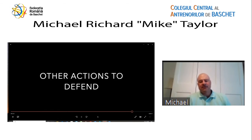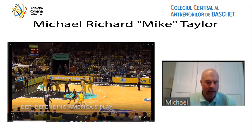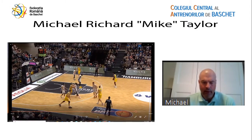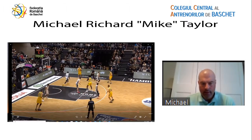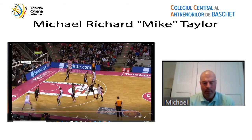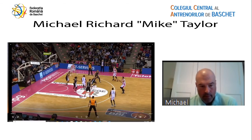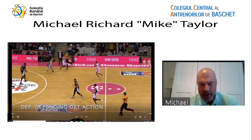Now we've got a couple other actions just here. Last 50 seconds. America's play, cross screen, double screen. Again, trying to run a little back cut, back screen. Split action, the low split in the corner. Again, we're not a switch team. Really good job taking away the penetration. Defending get. There's the screen into the rescreen.